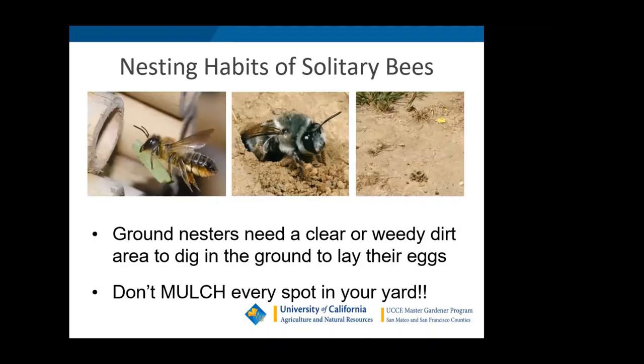Nesting habits of solitary bees can be very different. The one on the left is a carpenter bee, and they go into plants or other things that are round, stalks, things like that. They also will actually bore their way into fence, wooden posts, things like that.